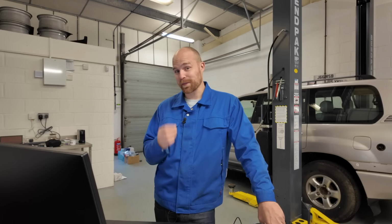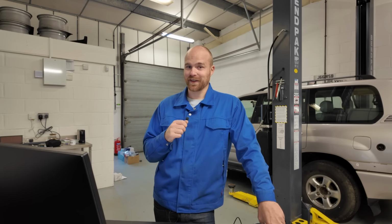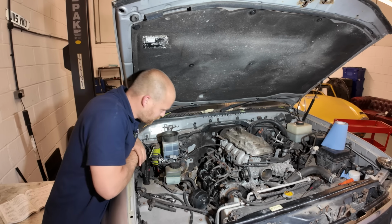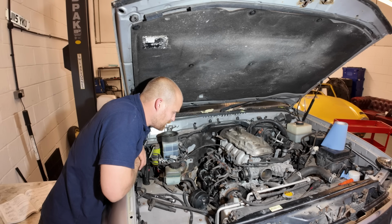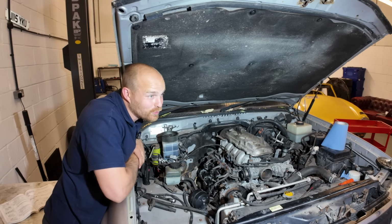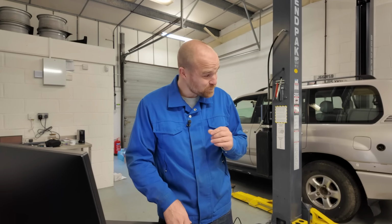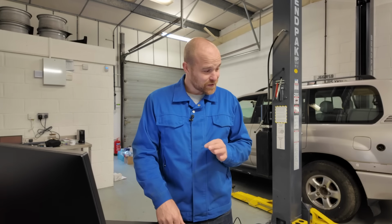And the situation was about to get a whole lot worse, because at this precise moment, the missus decided to turn up to see how well I'd been spending our money. Hello. Oh no. Yeah, it's not good. Well, so far, it looks like it's had a lot of damage to the engine, and it might have been subject to oil starvation. Well, that's a nice £2,000 wasted. £2,000. You spent £2,000 on that janky old Landcruiser. So the stakes have now just increased. I need to prove to the missus that this isn't £2,000 wasted.